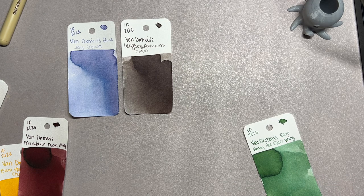I feel like I'm missing one of my swatch cards. We're missing one. The green one.